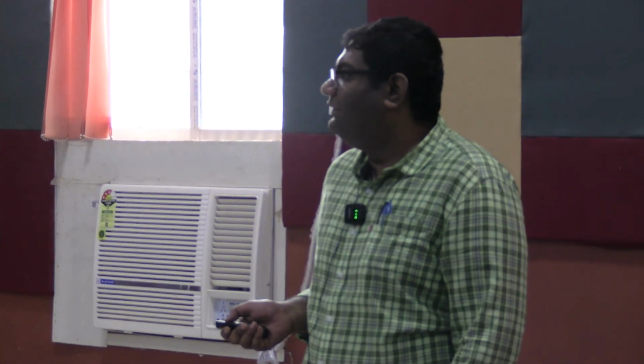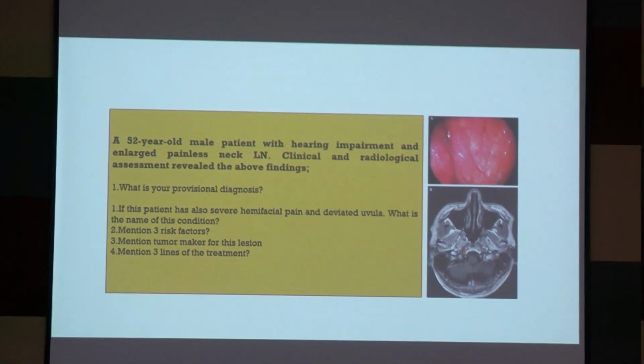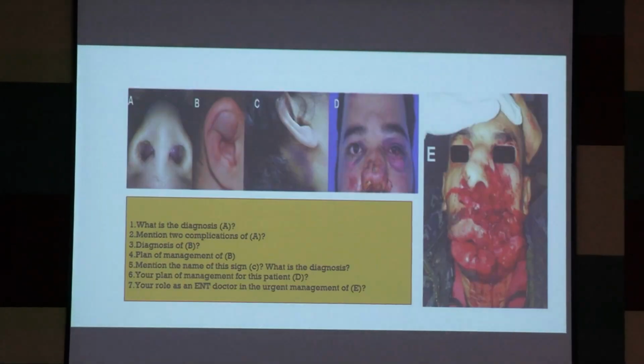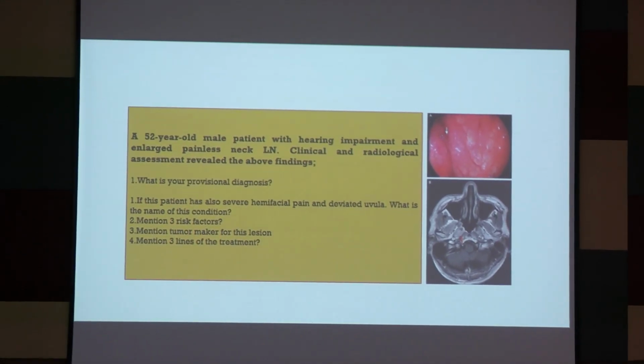So nasopharyngeal cancer, our diagnosis, 3 risk factors. Can you name 3 risk factors for nasopharyngeal cancer? Polyp. Polyp is a risk factor. What is risk factor? Community medicine question. Smoking, right? It has high association with a virus. High association with a virus, right? Epstein-Barr virus, right?